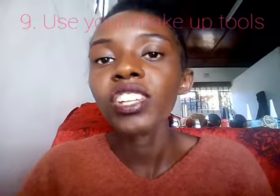Number 7 is use your tools to swatch your foundation. Let's say you use the sponge, or a foundation brush, or just a small brush like this one. What you do is use that to swatch colors there on your jawline, on your décolleté, on your chest.